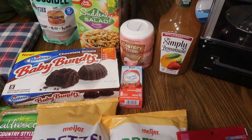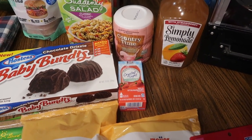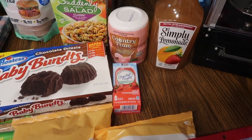The Crystal Light was $1.49. I also had a 50 cent off personalized M-Perks coupon, so that was only 99 cents. The Country Time Lemonade was $1.99. We needed that because we were going to do lemonade for the 4th of July.